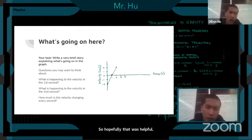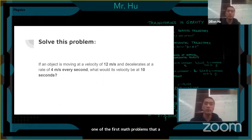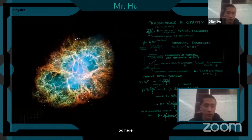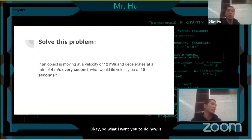What we are going to do now is probably one of the first math problems that apply to velocity. So here, oh, something just happened. Okay, so what I want you to do now is solve this problem.